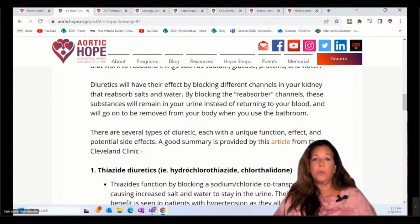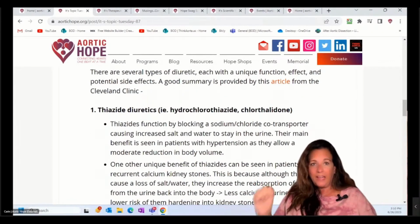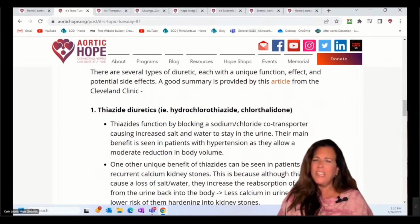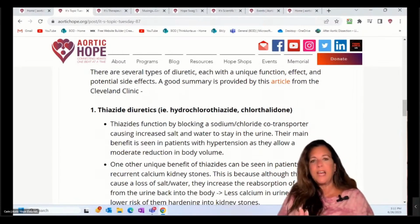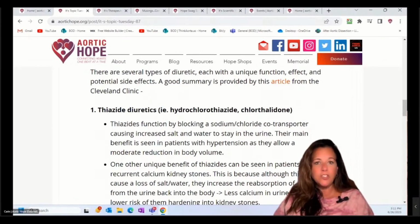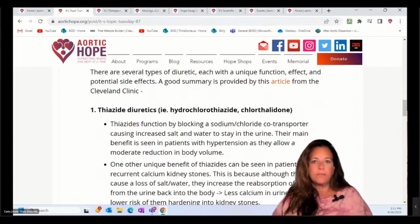He included an article from the Cleveland Clinic, and here are some highlights from it. Thiazides are a specific type of diuretic, such as hydrochlorothiazide and chlorthalidone. I think I'm pronouncing these right. Thiazides function by blocking a sodium chloride co-transporter, causing increased salt and water to stay in the urine. Their main benefit in patients with hypertension is a moderate reduction of body volume. So it's a moderate type of drug.